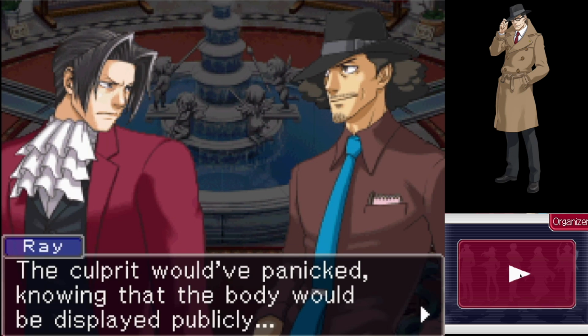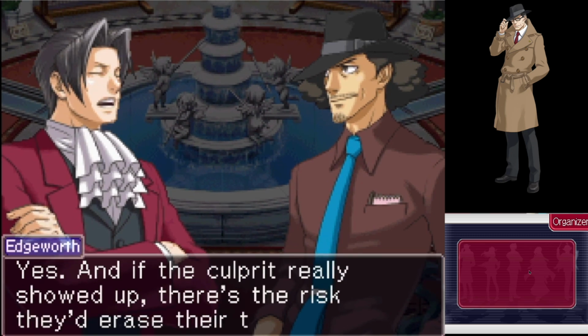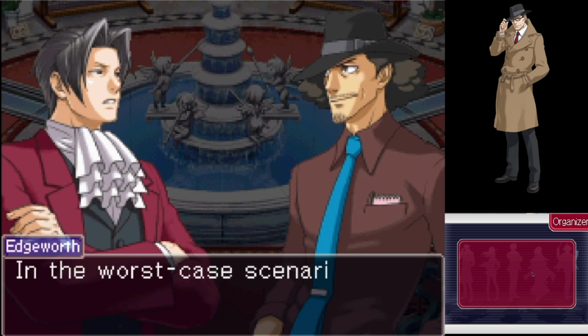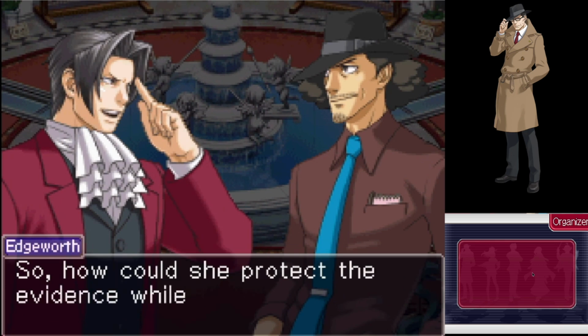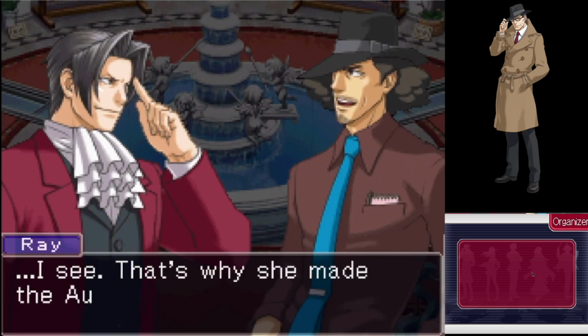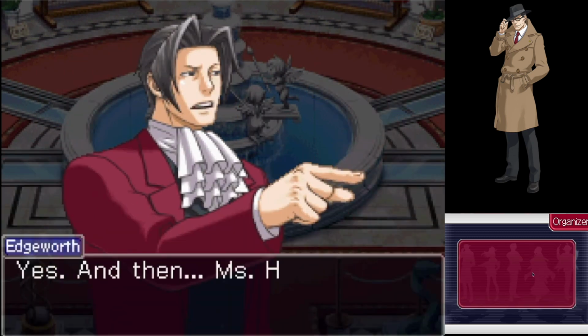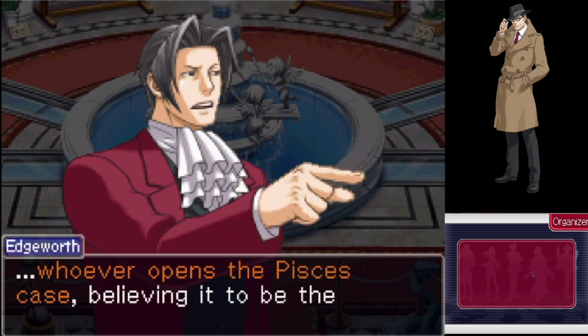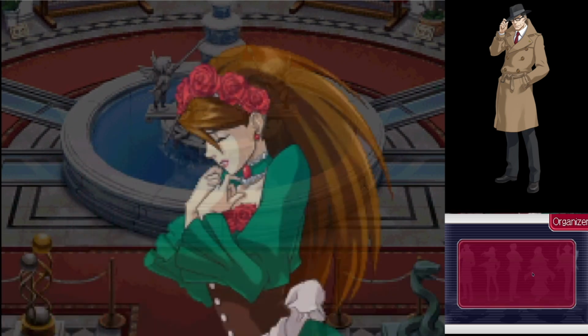The culprit would have been panicked knowing that the body would be displayed publicly. Yes, and if the culprit really showed up, there's the risk they'd erase their tracks. In the worst case scenario, they might have even stolen the body. So, how could she protect the evidence while simultaneously luring in the culprit? I see. That's why she made the Autumn Palace look like the Winter Palace. Yes, and then, Miss Hall, you must have thought, whoever opens the Pisces case, believing it to be the Gemini case, must be the true culprit of the IS-7 incident.